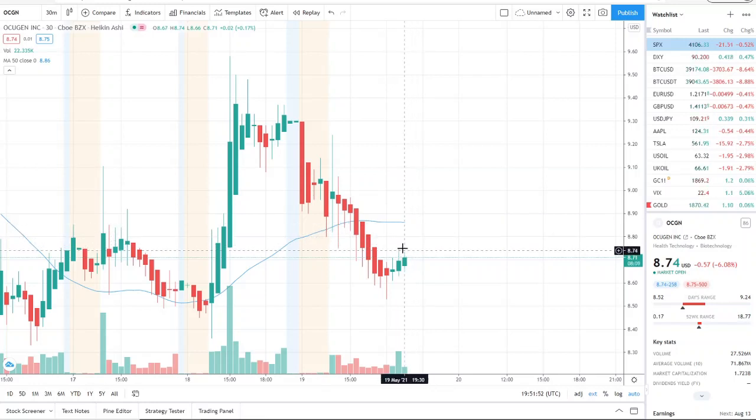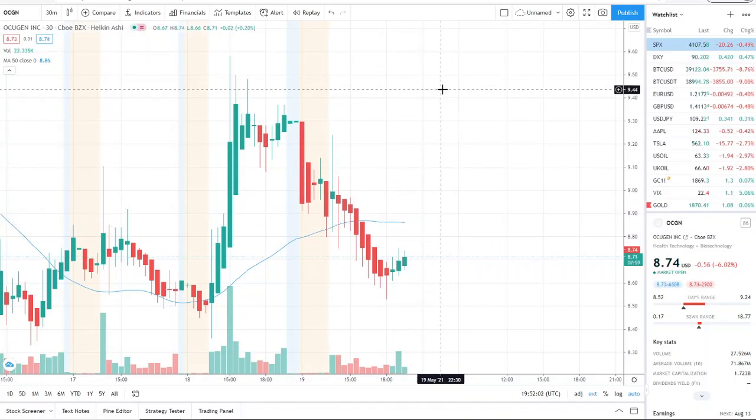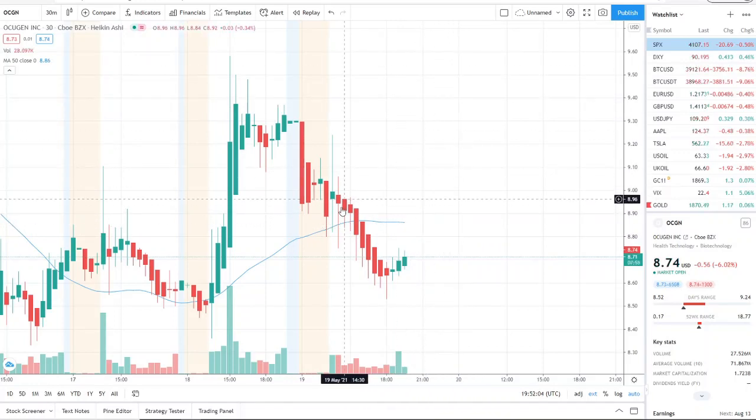Now, if they break through the 50-day moving average and this resistance, their next resistance level is up here at 8.97. They need to break through it to pull further away from the 50-day moving average to reach newer highs and new resistance levels. And that's one of the highest points before this dip and crossing the 50-day moving average.